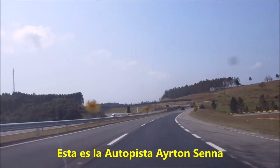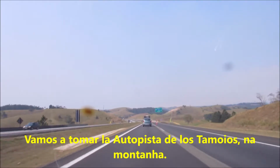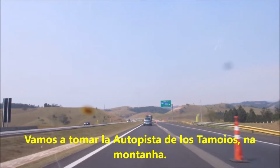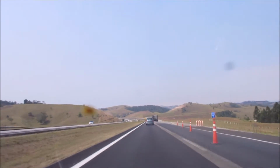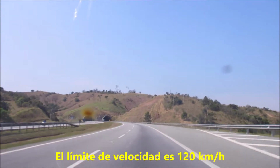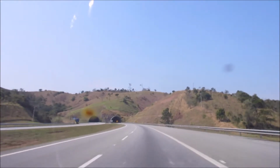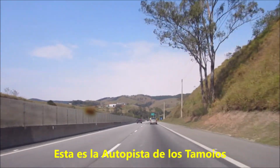This is the Ayrton Senna Road. We will take Tamoios Road. Tamoios is a road in a mountain. The speed limit is 120 kilometers an hour. This is Tamoios Road.